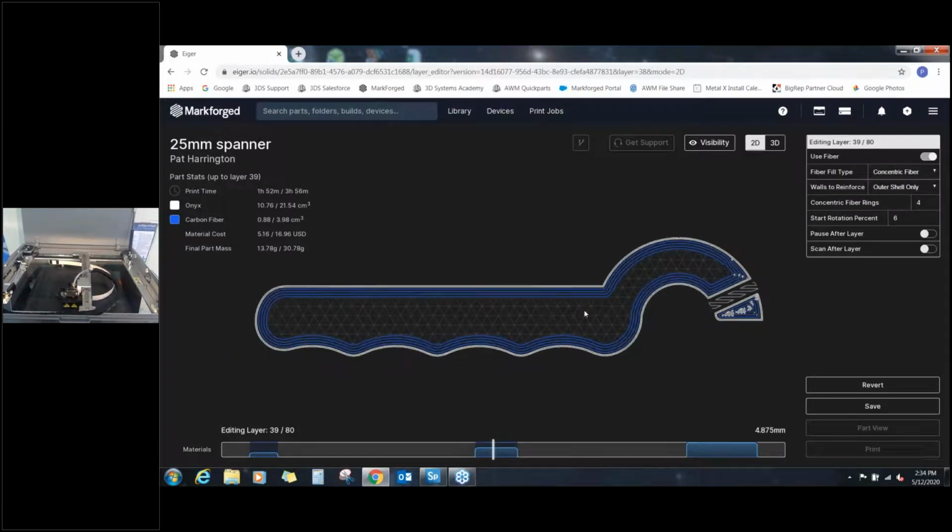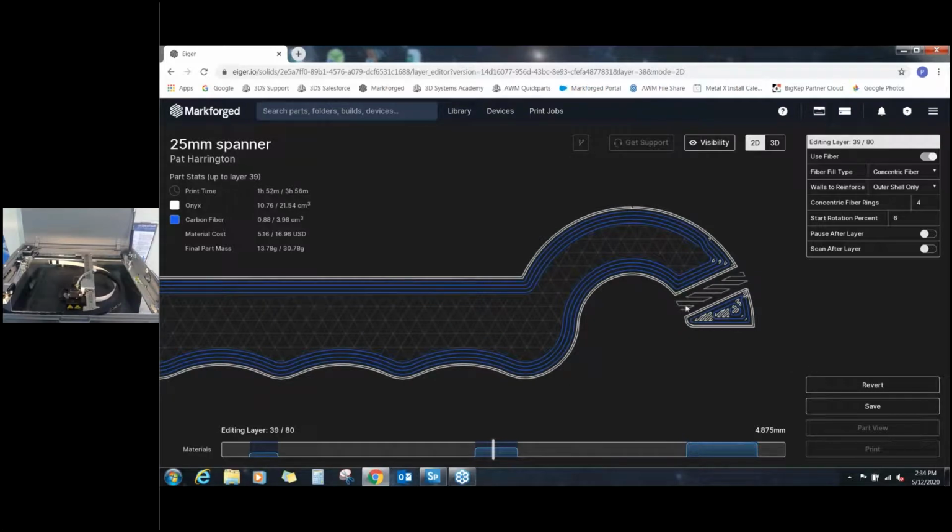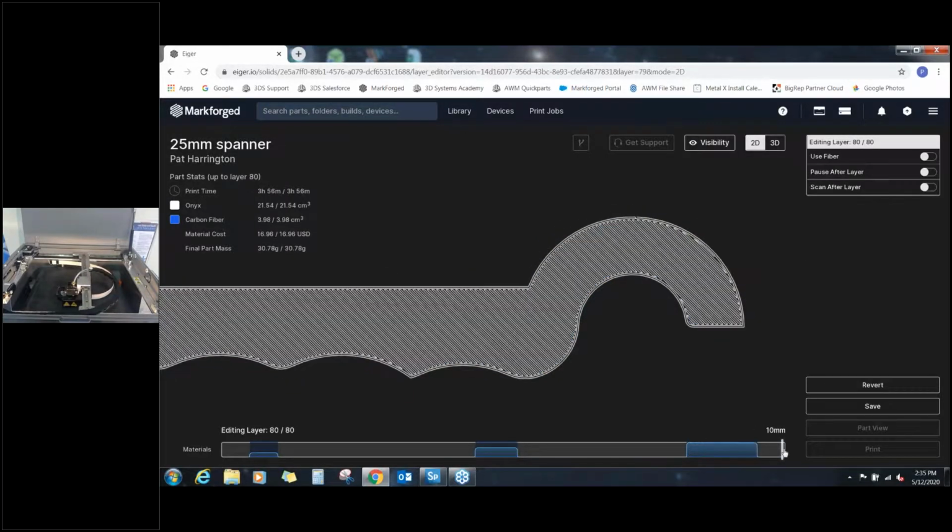We're going to keep going through our part. Here's that middle band of carbon fiber I just incorporated. And then our through hole, where the dowel pen will be pressed in, is also going to have this support material. This is going to be very easy to remove afterwards. Sometimes you'll just need some meat on those pliers to get into holes to pop those out. And then it will round out the rest of the part until it completes.